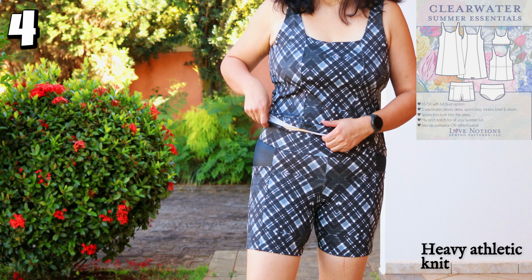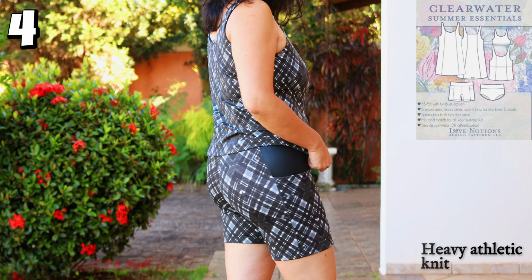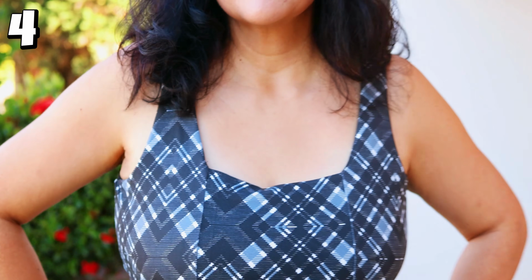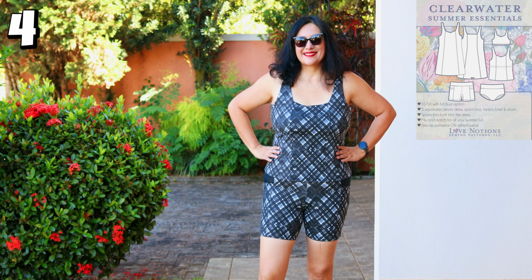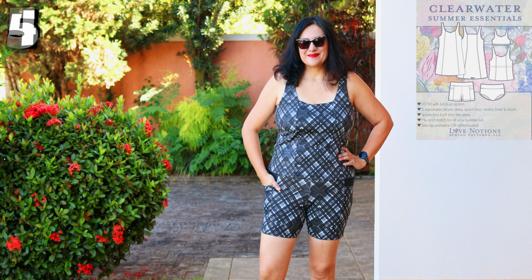Super nice, comfortable waistband. I've got a contrast piece behind the pockets on the legs. There are pockets on both legs, and this is the neckline. It's really nice. It's all lined. I have a shelf bra that is supported by power mesh, and I feel it's very bounce proof if you move around. I really like it. The fabric is compressive, feels amazing, and the print, yeah, I love it.